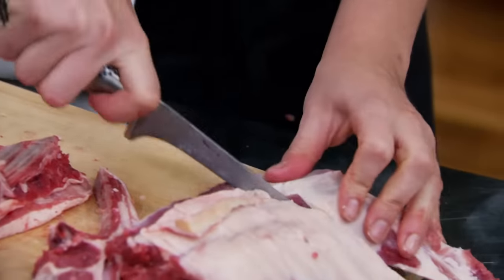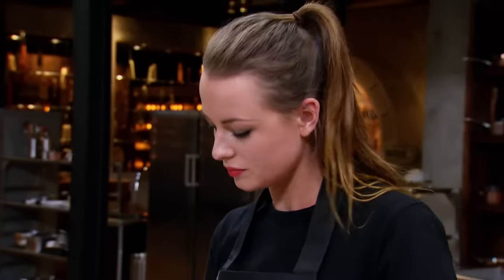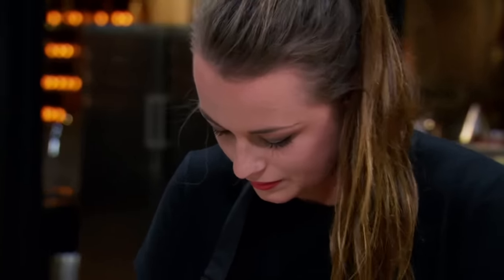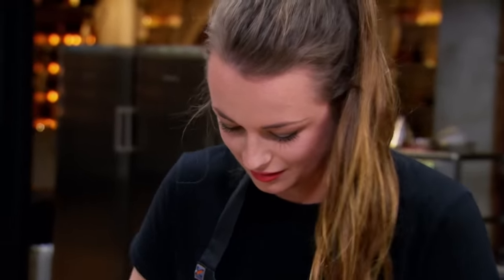Today's challenge is to follow and keep up with Marco as he makes his dish lamb en crapignette. The worst two dishes go into elimination at the end of this week, and I'm worried that I'm one of them because having to re-butcher my lamb has set me three or four steps back. How's it going, Billy? Done? Not yet, Marco.